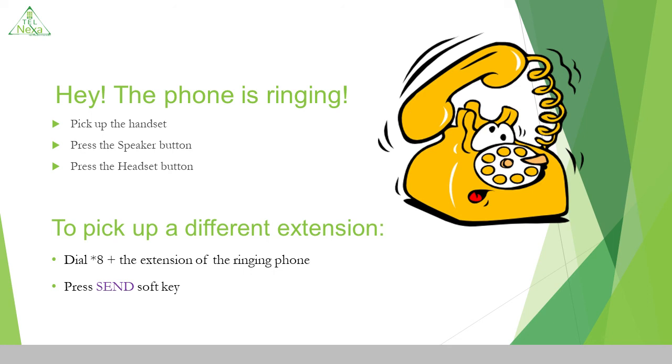If your neighbor's phone is ringing and you'd like to be a nice person and answer that call, you can do so by dialing *8 plus the extension of the ringing phone and then press the send soft key. Please note that this only works if a single phone is ringing. If a group of phones is ringing, you must be part of that group in order to answer the call.